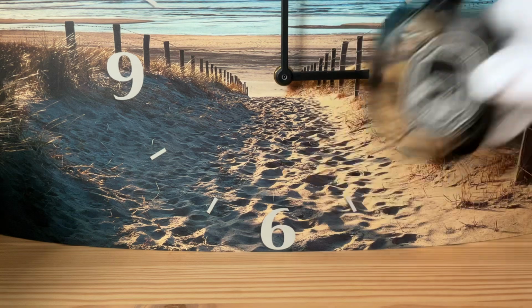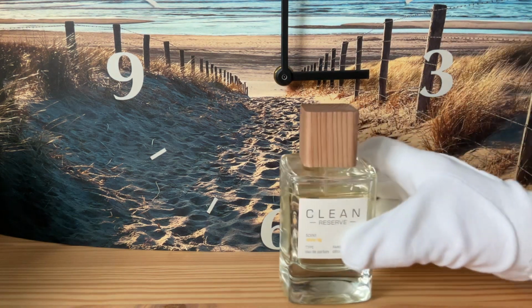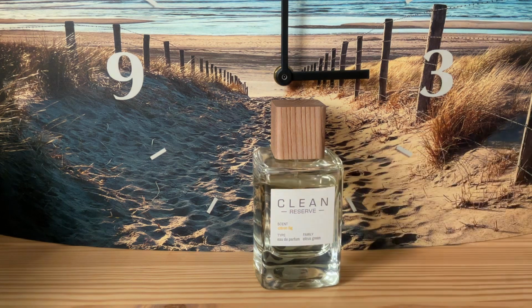And finally, the last fragrance for today's video, it's called Citrus Figue by Clean Reserve. So, as always, let's take a look at the notes that Fragrantica is giving. As far as this one is concerned, on the top we've got lemon and ginger. In the middle there's mandarin orange, mint and cardamom. Also copaiba balm. And in the base there's sandalwood, cedar and musk.